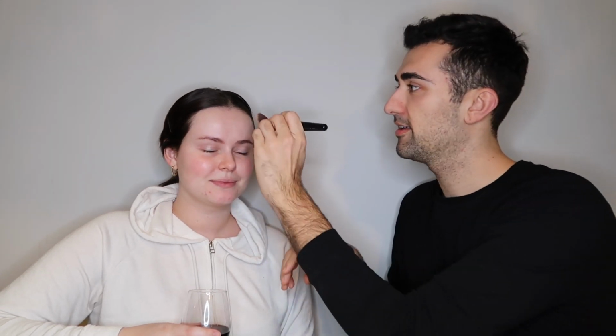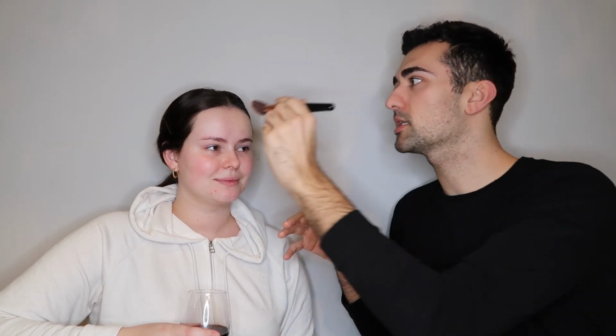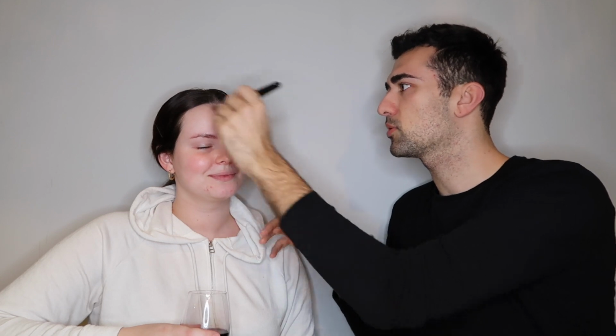I'm more of a Tom Ford kind of gal, but obviously we don't have that here right now. So I start with La Roche-Posay. Okay. This is new. I actually really like this one. So we're gonna work it up. I feel like a lot of women don't go into the hairline as much as they should, because it really is important to blend.